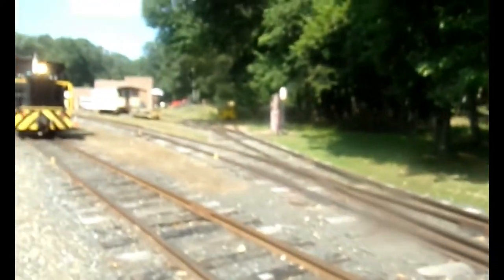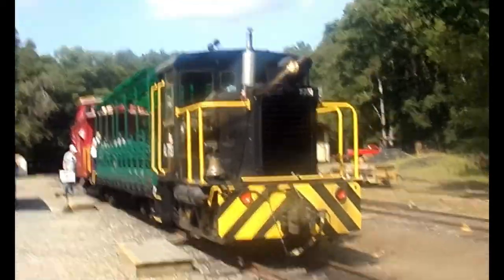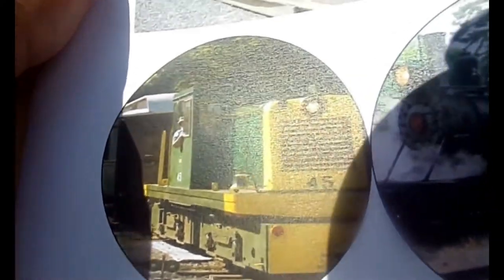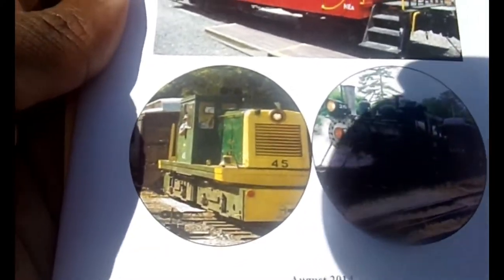The Pine Creek Railroad has many steam locomotives that are in storage awaiting restoration. They also have two diesels, including this ex-US Army switch locomotive that looks a little bit like Dean. They have another center cab diesel that's pictured here on this pamphlet that looks a little like Domminic. You know, while I'm waiting for the train to depart, let me tell you a story about Domminic.